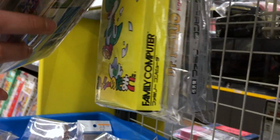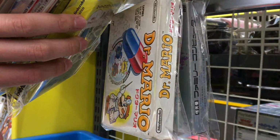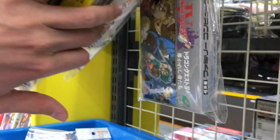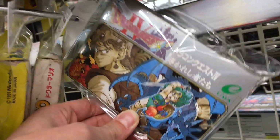That's pretty good, especially in Japan. And then what have we got? Oh, interesting. I didn't see these before. We've got Yoshi's Egg, that's going for $5. We've got Dr. Mario, that's going for $10. And then we've got Dragon Quest IV for another $10. Very interesting. Let's get a good shot at that. Some great Akira Toriyama art there.